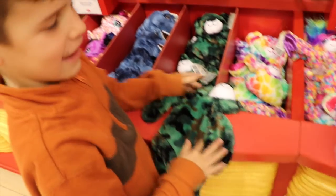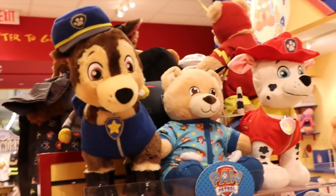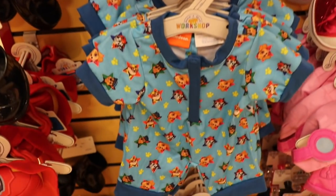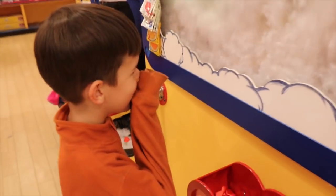Hey, look! Look, army one. An army suit? Oh yeah, they have army outfits over here. All the special forces. Oh my, look over here, Paw Patrol, but look at these jammies. It looks like little baby jammies. The sky outfit, wow, so cute. The fluffy machine! Do you want to go in there, huh? Do you want to get fluffy?